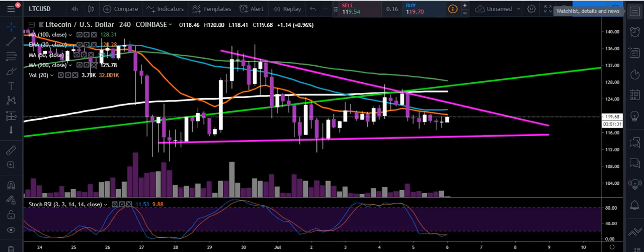Chris here. Just want to bring you an update on Litecoin. Right now we're at 119.68. We're up 0.96%. And what I want to show you here, we're going to be zoomed in on the 4 hour. We're in a very tight symmetrical triangle. Candles are getting tight, so I wanted to bring this to you because there's a potential for a breakout coming here.